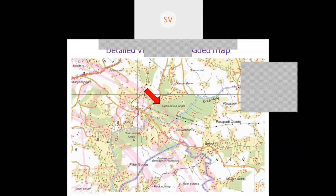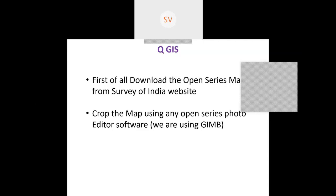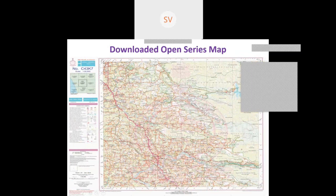That we are using, this open source software QGIS 3.14. That is downloaded free from the site. So using this software we can do the georeference. So before that you have to crop this map, this PDF map. You have to get only this portion, only all the four corners only. So we have to crop this map.